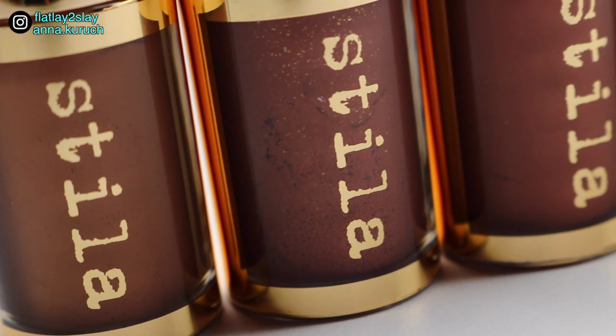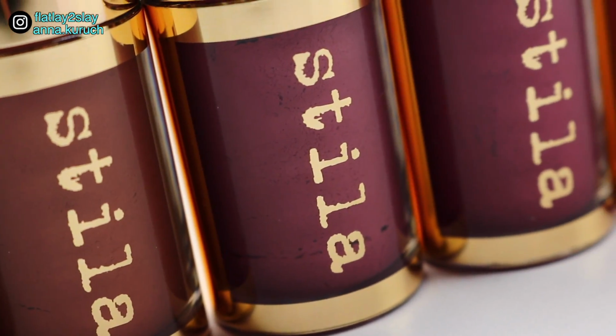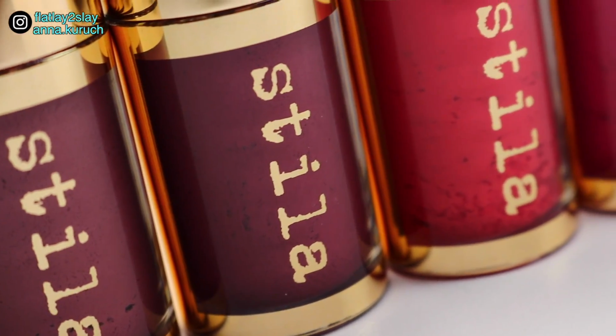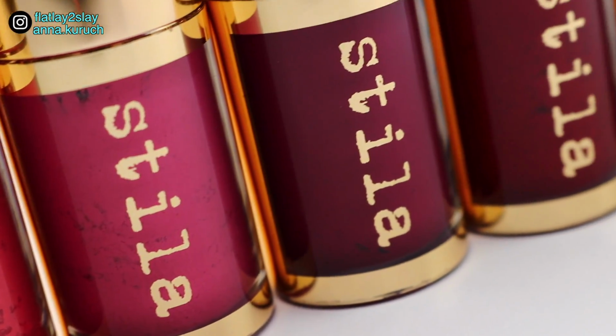They give you a lot of shine on your lips like you're wearing a lip gloss, but they also give you that full coverage and intense pigmentation like you will get from a matte lipstick. I also love that they feel very comfortable on my lips, they are very easy to apply, and they are not drying my lips. I'm absolutely obsessed with new STILA Cosmetics Shine Fever Lip Vinyls, and they are my new go-to lip products.